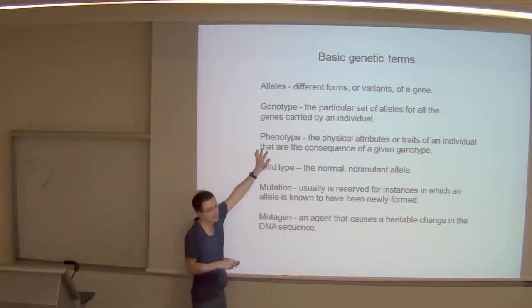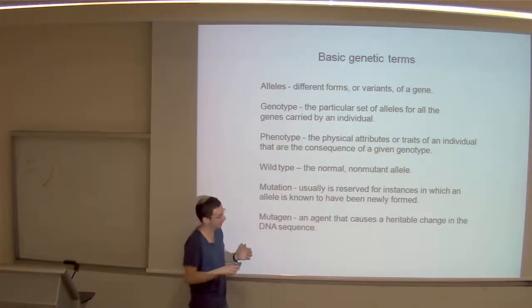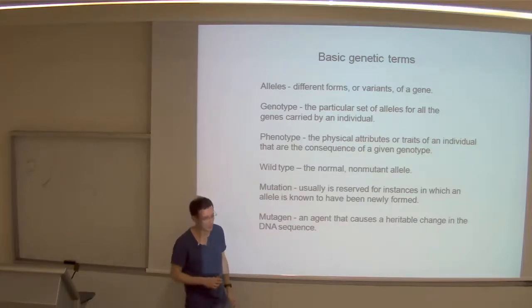And again, in articles, phenotype usually means the specific trait or group of traits or behaviors that are under investigation.